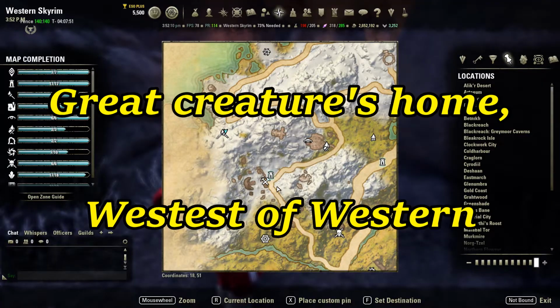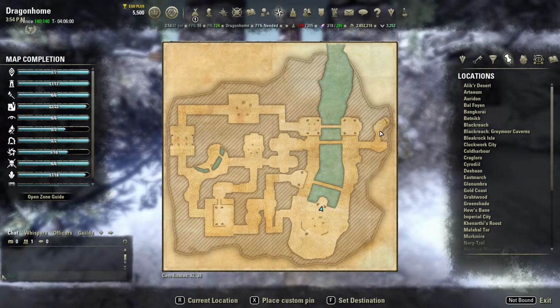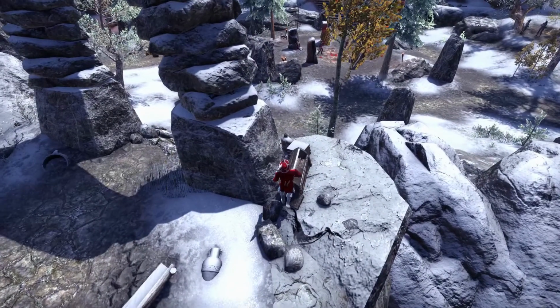Our next clue says Great Creature's Home, Westest of Western. So we're going to head over to Dragonhome, which is the most western location of Western Skyrim. Once inside, you'll head south to the big open area at the bottom, and then you'll head up the stairs to this overlook where you'll find the shadow of Rajin around the left side pillar.